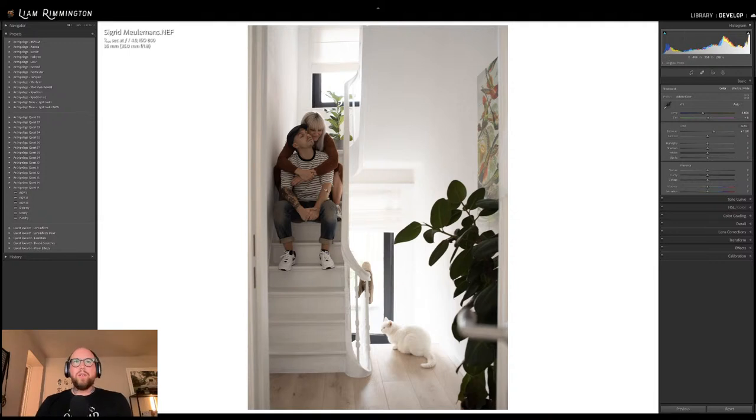I love this shot though, with the couple sat on the stairs. Then we've got the cat down here. Super nice. AQ15.1, AQ15.2, and AQ15.3. I think 3 has got to be the one.